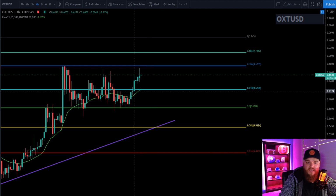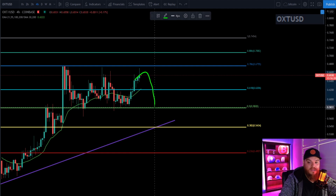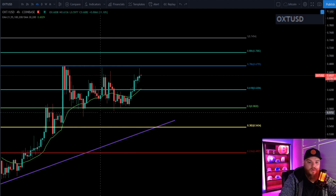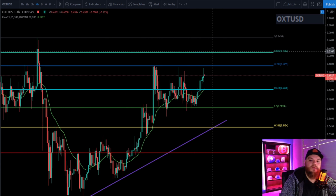If we get rejected and we don't hold the 62 cents as support again, then I am expecting 58 cents to be support. That's very possible. We come back down, we touch that, we get the resumption back off. I'm not bearish at that point, not at all. That will only mean that we're just confirming that this is support down here before we have another run up to the upside. So a few different scenarios could be happening within the short term.